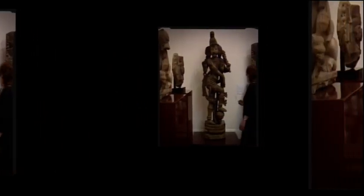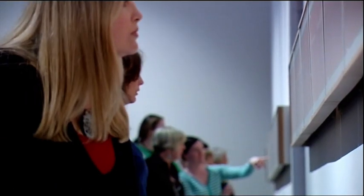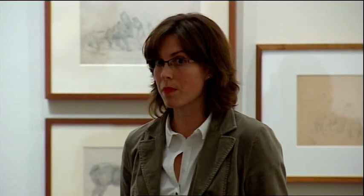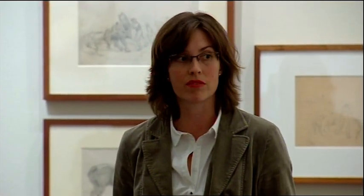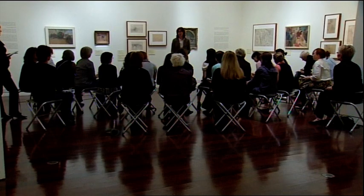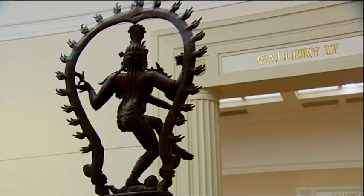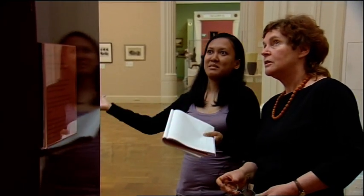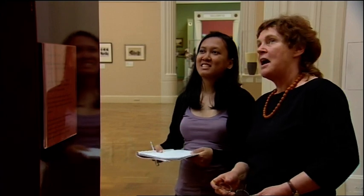The Art Gallery of South Australia commenced the joint program in art history with the University of Adelaide in 2001. What we've been wanting to do for some years is actually have the collection being used as the primary source for an art historical program to be taught with the university. The courses that we teach, the art history courses, are built around the gallery's collection itself.